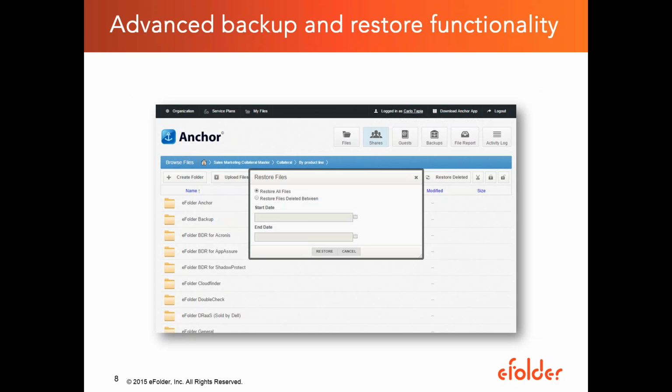And talking about recovery and restoration, Anchor offers a really easy interface for restoring files. So when you're in a directory or a team share, you can say restore all files that were deleted from this folder, or you can say, oh, you know what, I had that PowerPoint in this folder 2 hours ago, but it looks like it's been deleted since then.